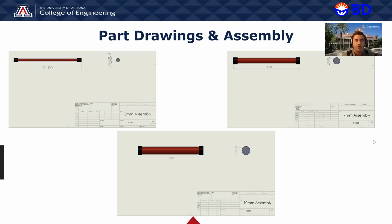Shown here are the part drawings and assemblies for our project. On the top left is the 3mm inner diameter tubing. On the top right is the 7mm inner diameter tubing, and on the bottom is the 10mm diameter tubing. Each tubing was cut to 10 centimeters, which is shown on each drawing. We initially had stoppers on the ends of the tube, but we changed them to parafilm instead, which was colored black, so you can actually see the parafilm on the end.